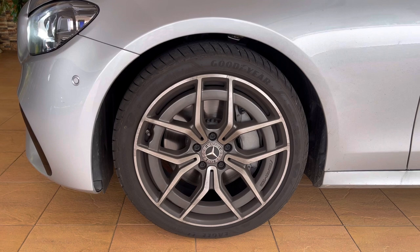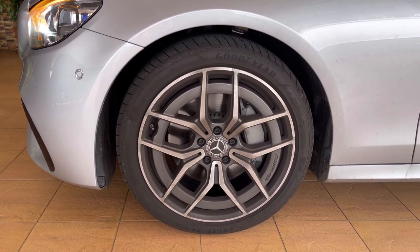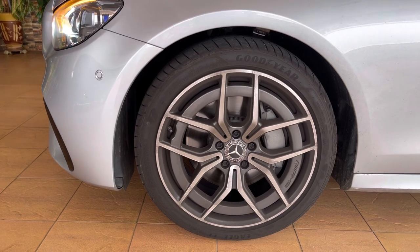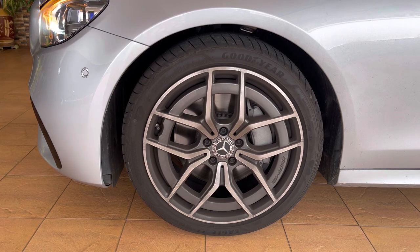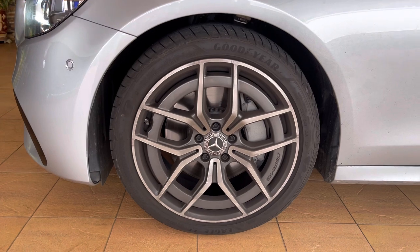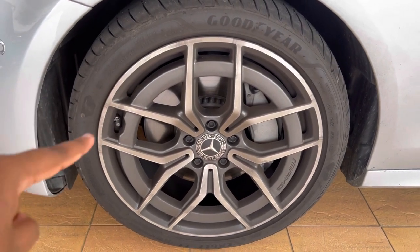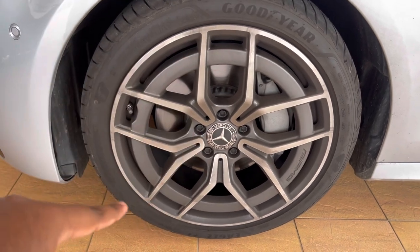So as for tyres, the Mercedes-Benz E300 AMG line Malaysia comes wrapped with a set of Goodyear tyres. The front dimensions are 245/40R19 and the rear dimensions are 275/35R19 respectively. So this being a rear-wheel drive car, you get a staggered setup for both front and rear. So this is the AMG line trim, so therefore you get the AMG unique rim design, as you can see, with the brushed aluminium finishing on the outside and the matte silver on the inner bit. And you get this 5-spoke design as well, the 5 spokes.